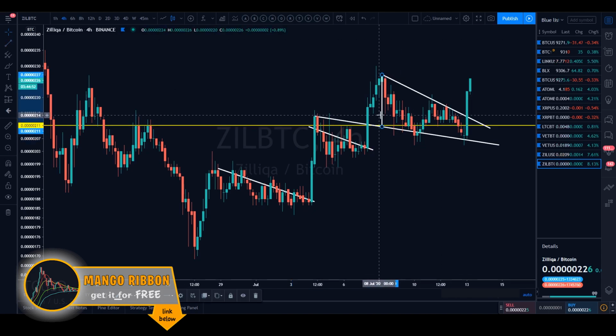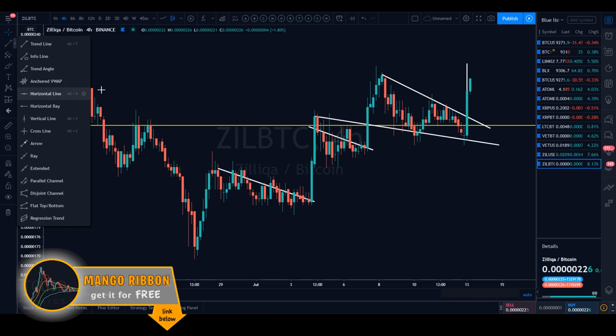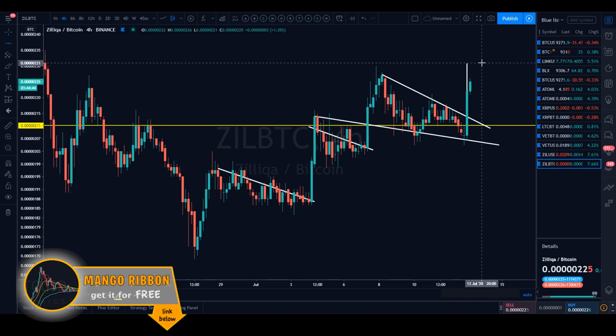Now, I want to see if it's met the measured move. And no, but it's going to get there. Definitely going to get there. The measured move is going to take it all the way up to 231 sats. But now the question is, okay, if you're wondering, is this over?